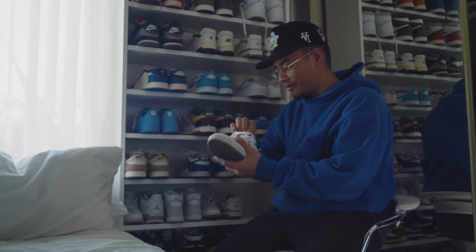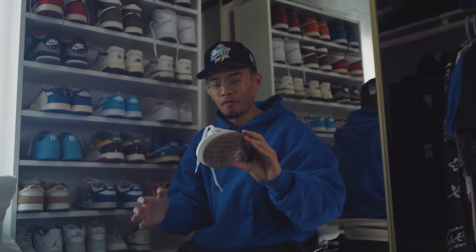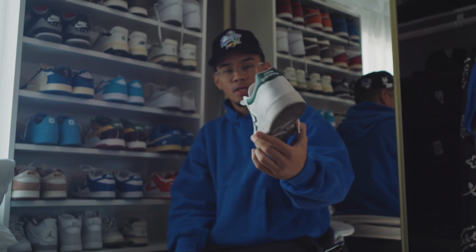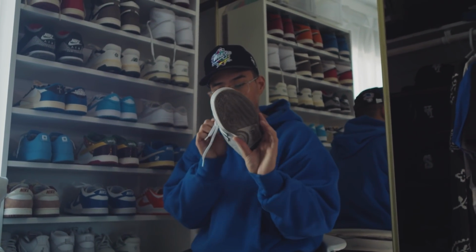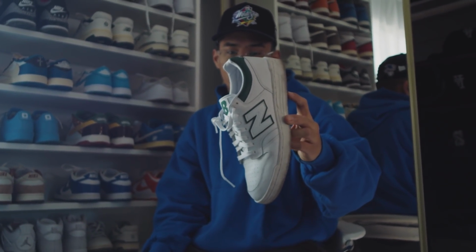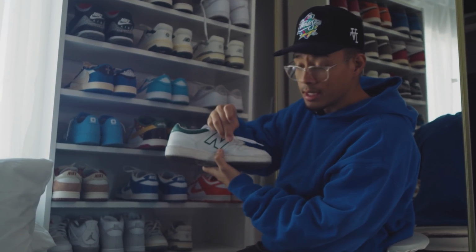And then I also have the New Balance 480. If you guys don't want Air Force Ones in the collection but something different, a lot of you guys did ask about these on Instagram when I posted them. These are the New Balance 480, and as you guys can tell, they're beat as well. I have like ketchup on the laces.